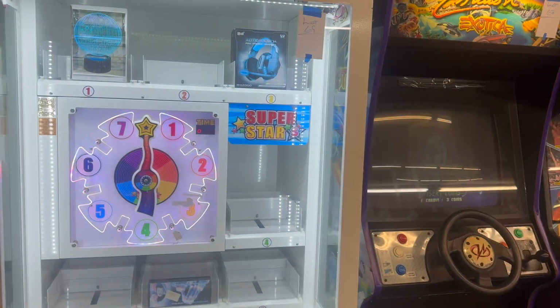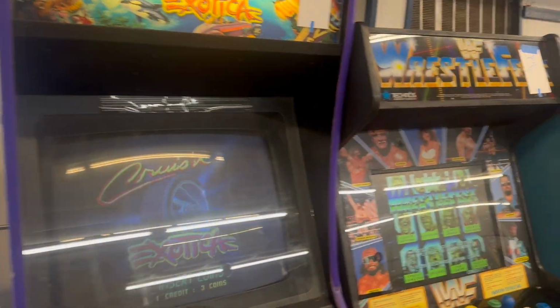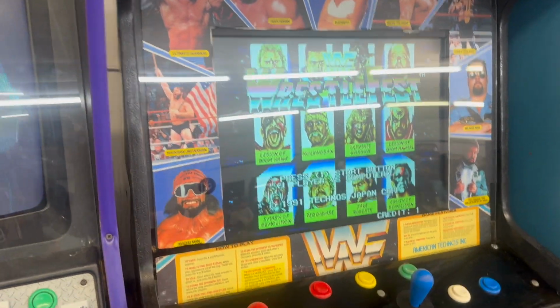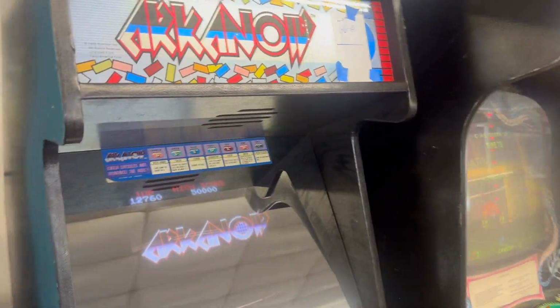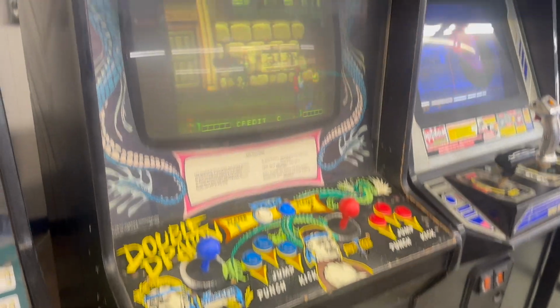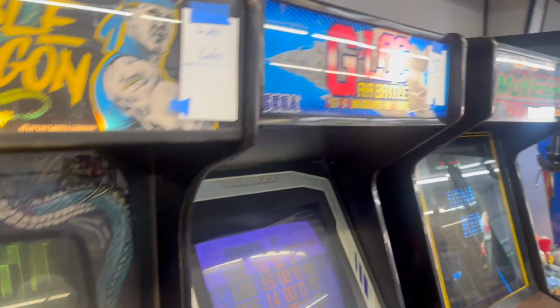This is like a prize redemption game. Cruising Exotica. This is WrestleFest. I've always wanted WrestleFest, but this one, they converted the CRT monitor to LCD, so we try to stay away from that. Arkanoid, one of my favorite games. Double Dragon. This Double Dragon looks pretty cool, but Double Dragons always have monitor issues, so I'm always gun shy to get one of those.